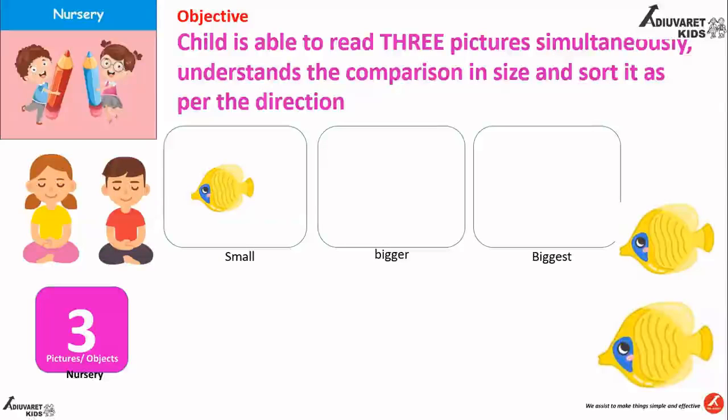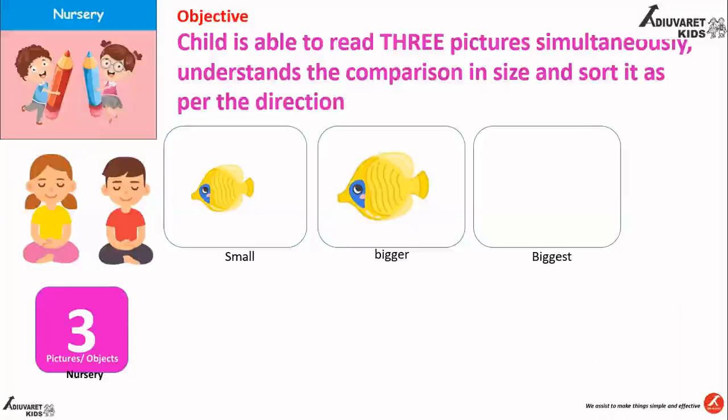Then the child will be picking the next fish, which is a little bigger, and it is expected the child will be putting that fish in the box given for the little bigger fish. And once the child is able to do that, then finally the child will be picking the biggest fish out of these 3 and is expected to put it in the box provided for the biggest fish.